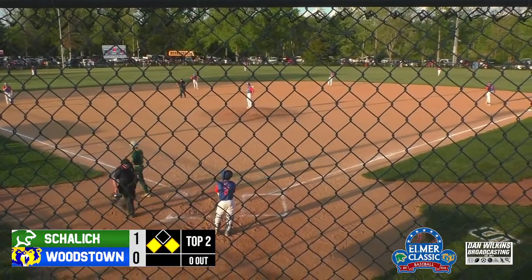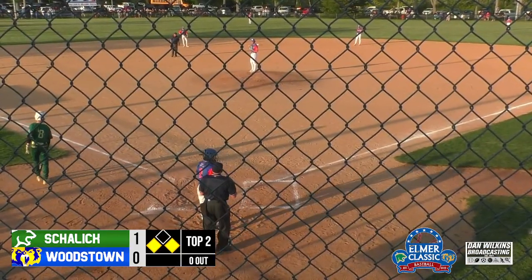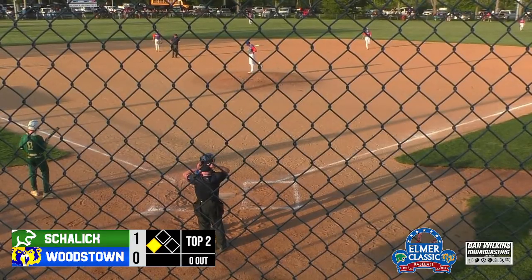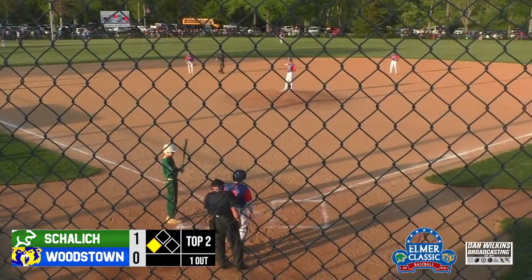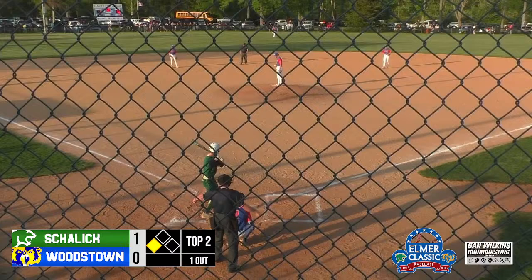And now Elijah Cummings will bat with runners on the corners. And actually, no, excuse me, they called him out. Yeah, my view was a little bit obstructed there. I apologize. But instead, that will be a 4-1 ground out for the first out, moving Glaspie to third. And now it'll be Elijah Cummings batting with 1 on.